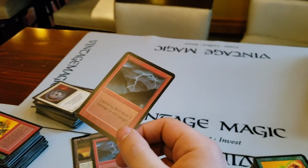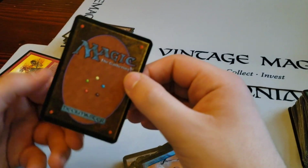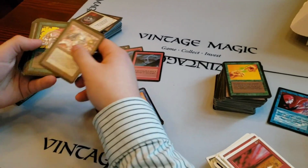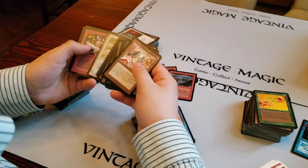I'd say in this condition, I would say it's near mint. Like $400 or $500. Yeah, $400 or $500. For sure. All nice stuff. It's all about the bolts, man. Bolts are great.